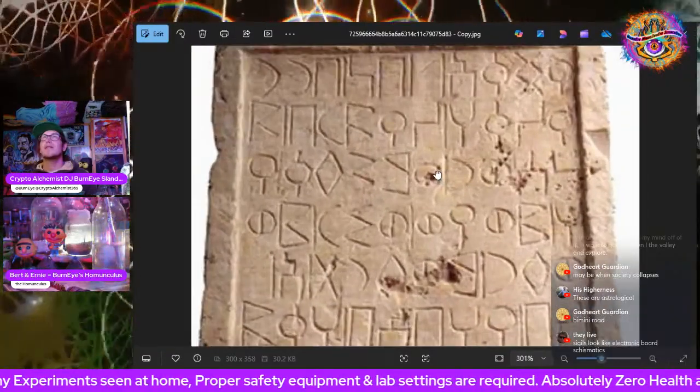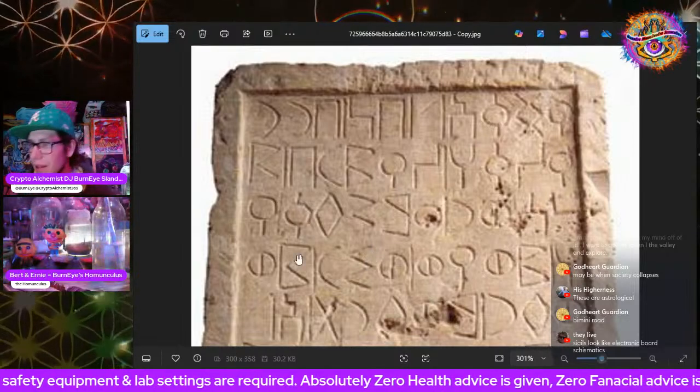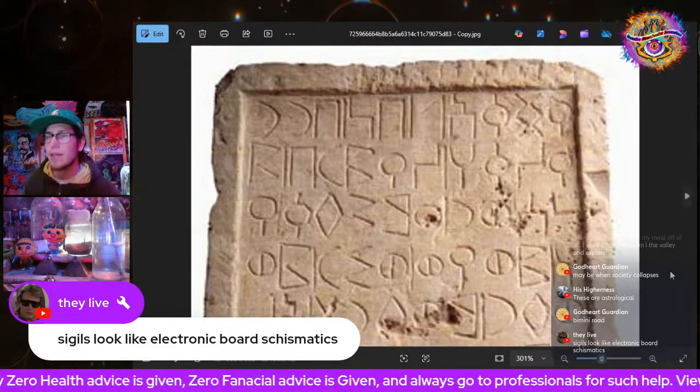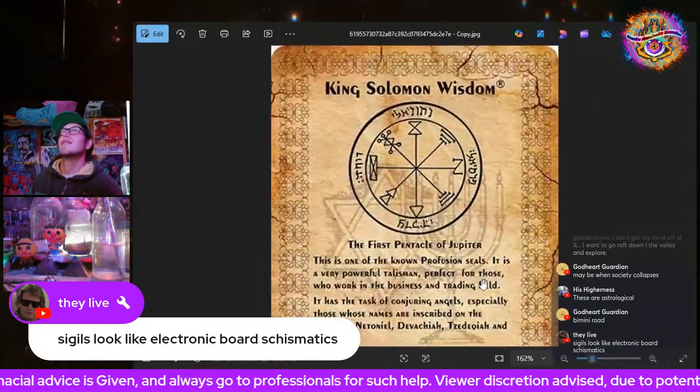Potentially an African language, I believe. Or am I seeing something? Oh, yes. Sigils, definitely. That's what they are.